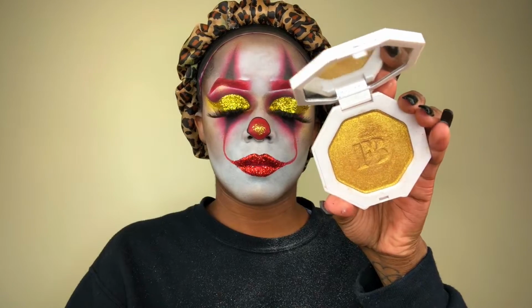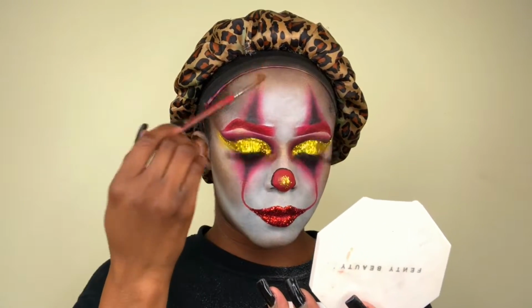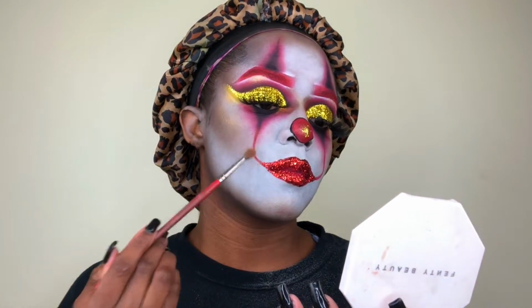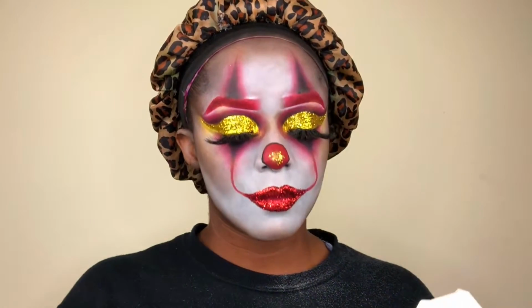I'm just going in to highlight a little bit more because I just felt like this look needed a little bit more highlight. I am using my Fenty Beauty Trophy Wife highlighter again, and I just highlighted my brow bone and the tips of this little teardrop clown thing. I don't even know what this part is called, but I just went over all the areas that I highlighted before because I wanted it to pop a little bit more, okay? You feel me? I just needed it to pop. So the second time that I highlighted it really did give me that pop that I was looking for.